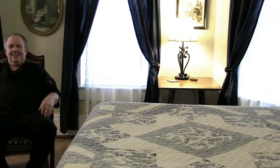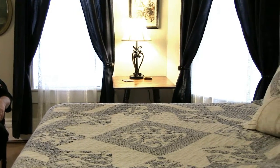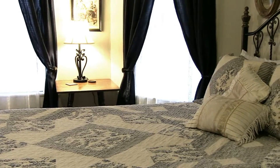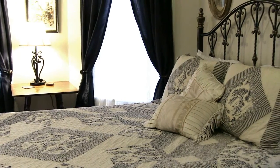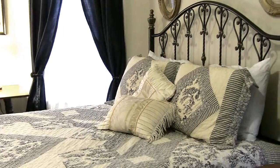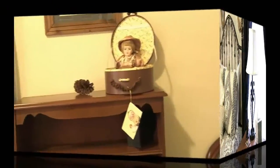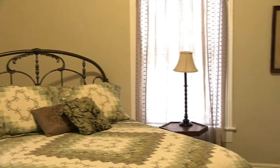Here are just a few of the other rooms that the Grand Victorian has to offer you. You have 11 rooms to choose from, which are nicely appointed. The Suite Joy is a honeymoon suite. It has its own private bedroom with an ensuite. The upstairs rooms are just as nicely appointed and roomy, each having their own private bathroom. We encourage you to stop by the Grand Victorian Inn.